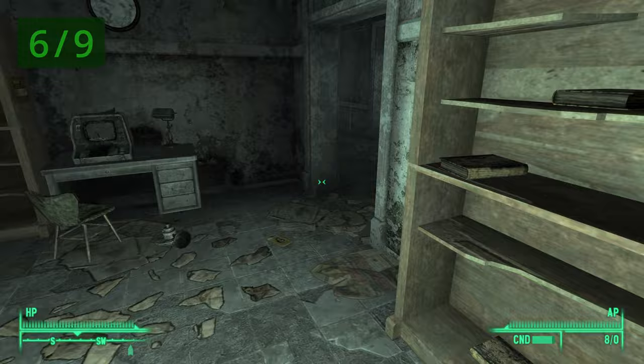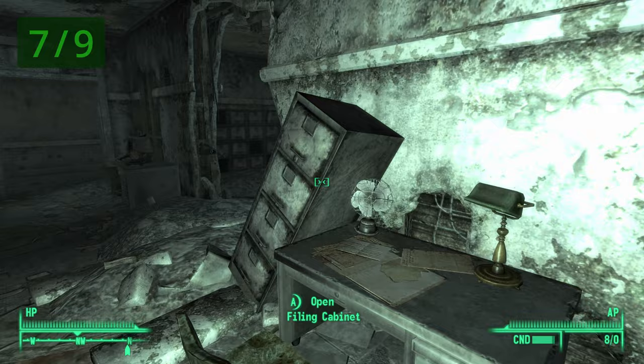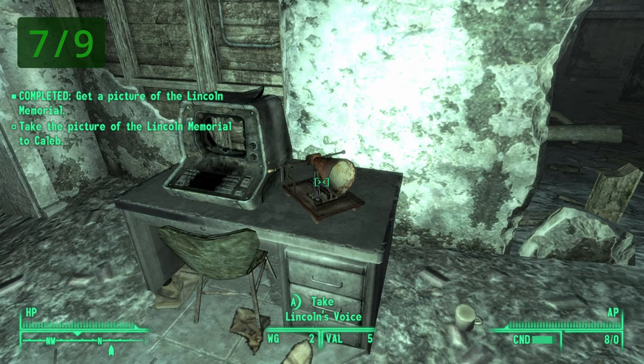From here, go back to where we sort of came to the top of the stairs. And if you look immediately in front of you, should be the 7th item, which is the Lincoln Memorial poster. Now what you want to do is, in the same landing, just go slightly left and you should find the 8th item, which is Lincoln's voice.